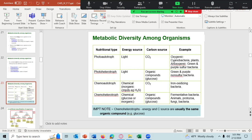The next simplest to talk about are the chemoheterotrophs, and this is simple for students because we are a chemoheterotroph. Chemoheterotrophs get their energy source from a chemical compound, such as glucose, and they get their carbon source from an organic chemical compound, such as we get our carbon typically from glucose.